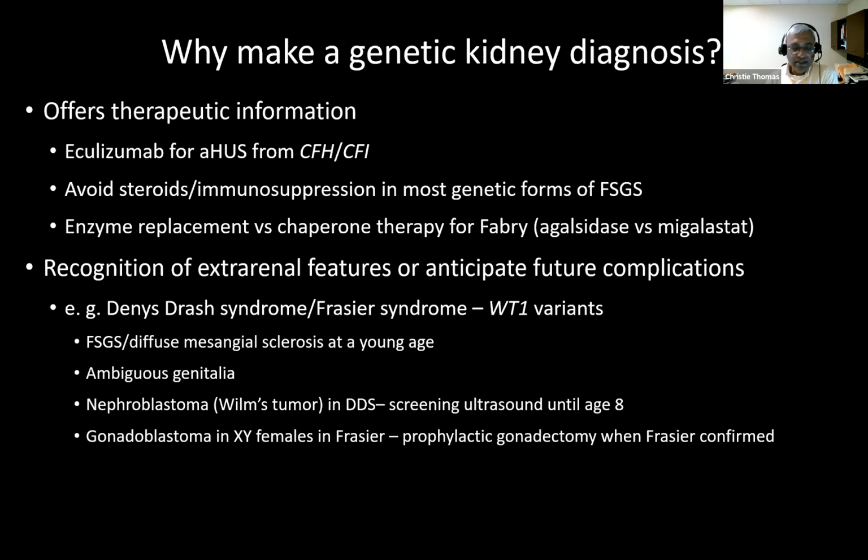So with DDS, there's a propensity to develop nephroblastoma or Wilms tumor, which is where WT comes from. And one needs the screening ultrasound until age 8 to pick up nephroblastomas. On the other hand, if you had Frasier syndrome, which occurs in XY females, there is a risk for gonadoblastoma. So once you make a diagnosis of Frasier, you would want to propose a prophylactic gonadectomy in the streak gonad when that diagnosis is confirmed versus screening for nephroblastoma or Wilms tumor in Denys-Drash syndrome.